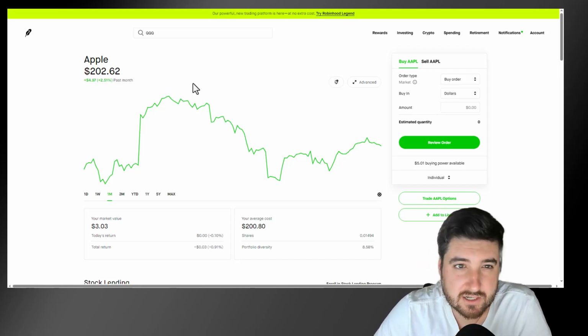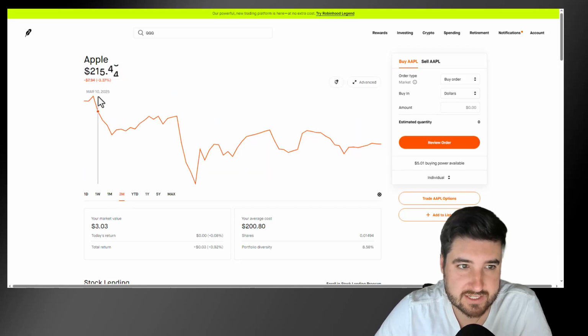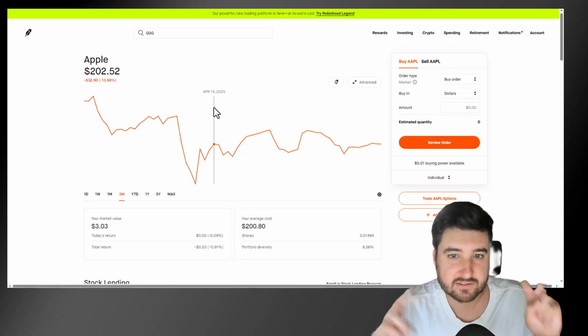So this is a good time for me. I believe Apple's going to keep going up. So we are at a cheaper price than what it was in this last month. If we go to the 3-month, same thing. We're at a cheaper price from March 7th to today. So this is a good time to buy because it's like on sale. It's discounted.